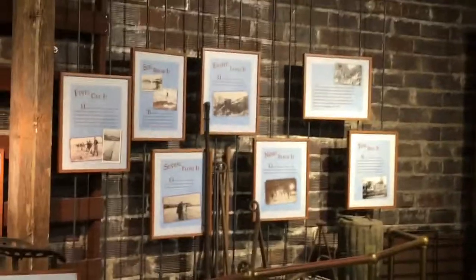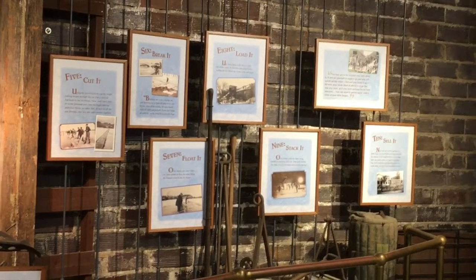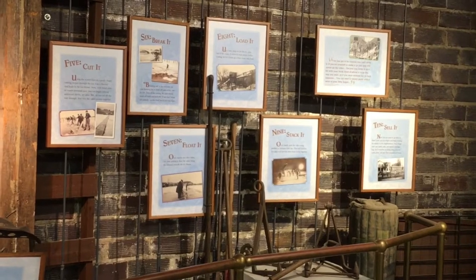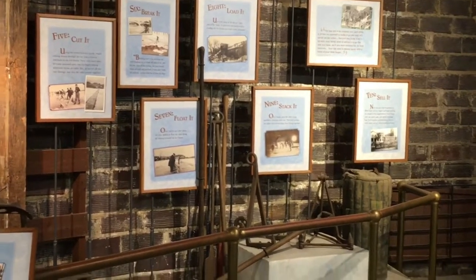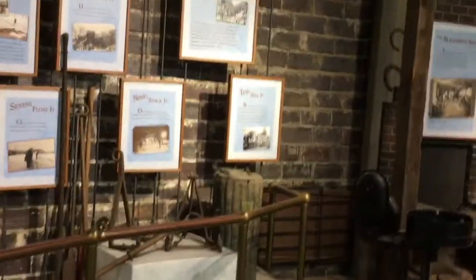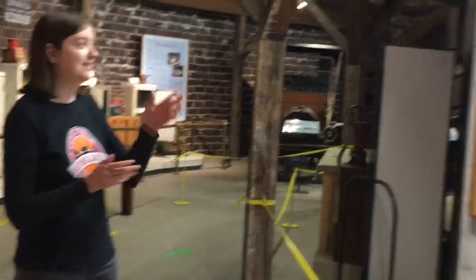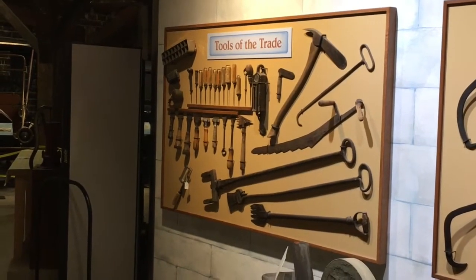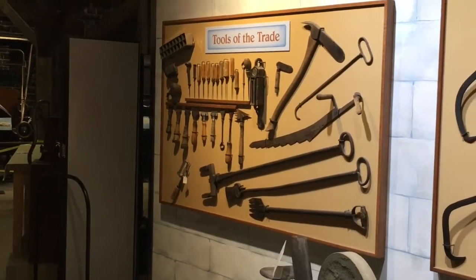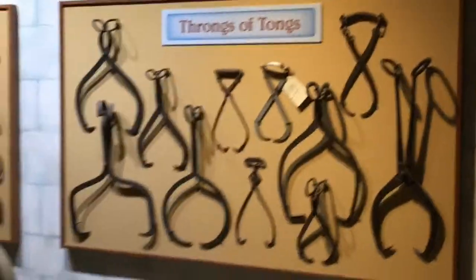Once the ice was in the ice house, it was stacked with sawdust in between. The sawdust acts as an insulator to help keep it cold and also to help keep the blocks from sticking together. And through in this section, we talk some about the tools that were used for cutting. So on this side, we have some of the tongs used to pick up the ice blocks and also the saws and different cutting tools there. These things all would have been made by a local blacksmith.